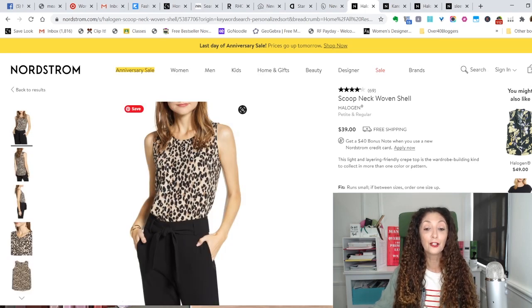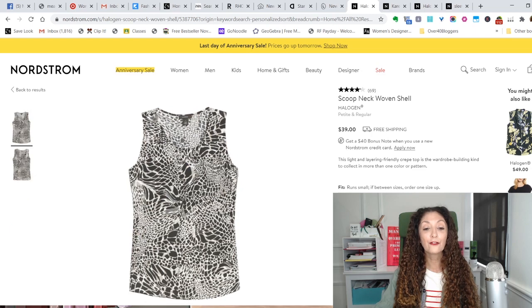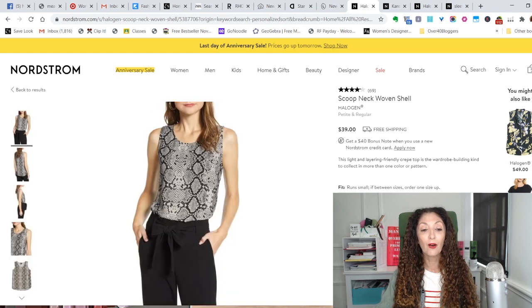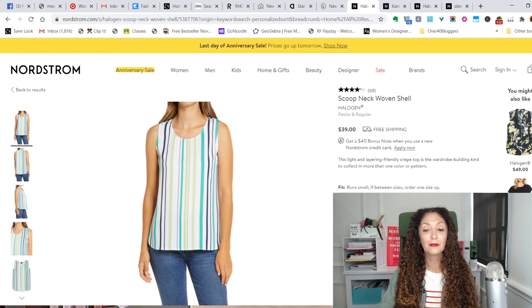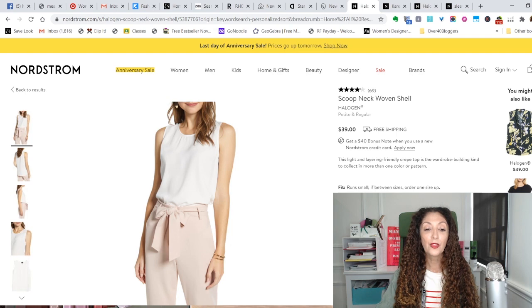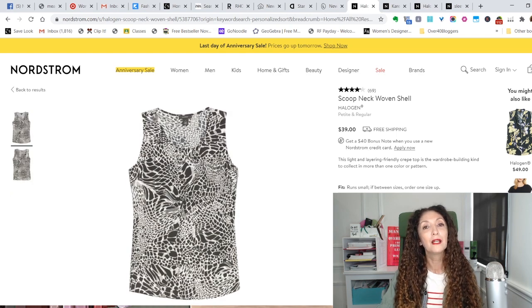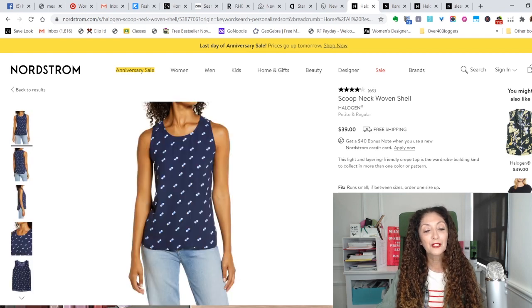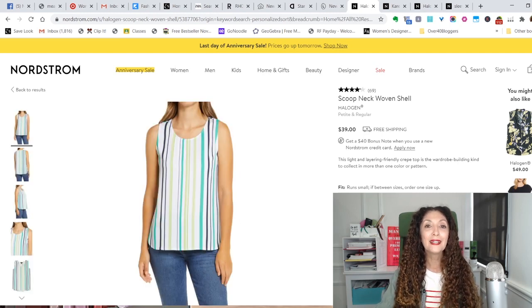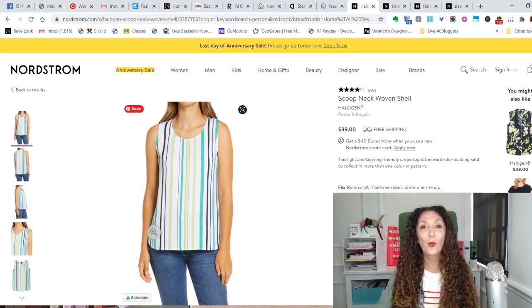Okay, in leopard, that looks great. But you're going to find that this silhouette and this style of top shows up in all the not so cute prints. The snake is great. Yeah, the rest of them, I would say no. Could you do this print in, maybe not. Could you do that print in a different silhouette? Maybe. Could you do this print in a different silhouette? Maybe. Some of these you could do in a different silhouette, but the combination of the print and that sleeveless shell silhouette is really going to pull everything down.